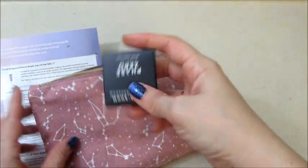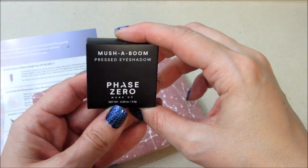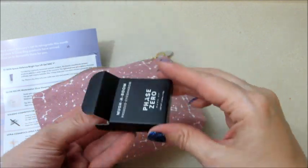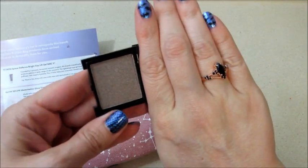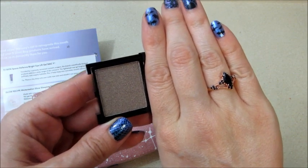Let's take a look. So the first item is by Phase Zero, Mush A Boom Pressed Eyeshadow. Take a look. I would assume it's like a grayish color. Super hard for me to open the package, but that's what that looks like. Really pretty. I like that shade.